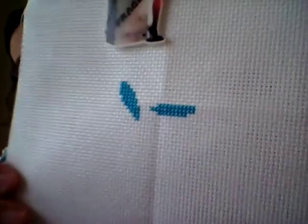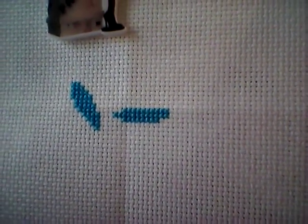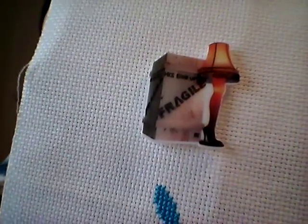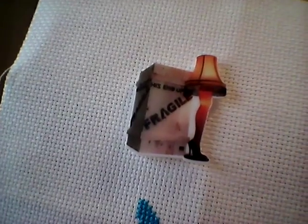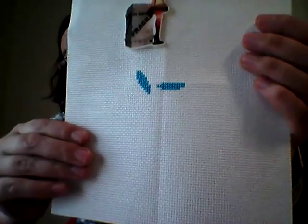So rather than work on a rotation piece, I did another start. Yay! So this is officially 12 Days of Christmas from Satsuma Street, day 1, on 14 count Aida. And so I worked a little bit on the bird's wings. And I have my Fragile needle minder from Nifty Needle Nannies. So there's officially day 1.